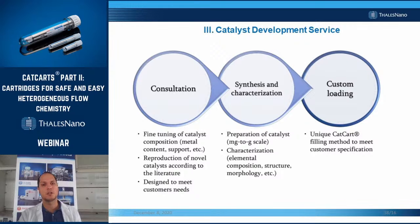Catalyst development needs special infrastructure, special scientific methods, instruments, and expert chemists. We can provide all of them in our catalyst development service. We can fine-tune a given catalyst's chemical composition, for example the metal content or the support, reproduce novel catalysts according to the literature, or design catalysts according to your needs.